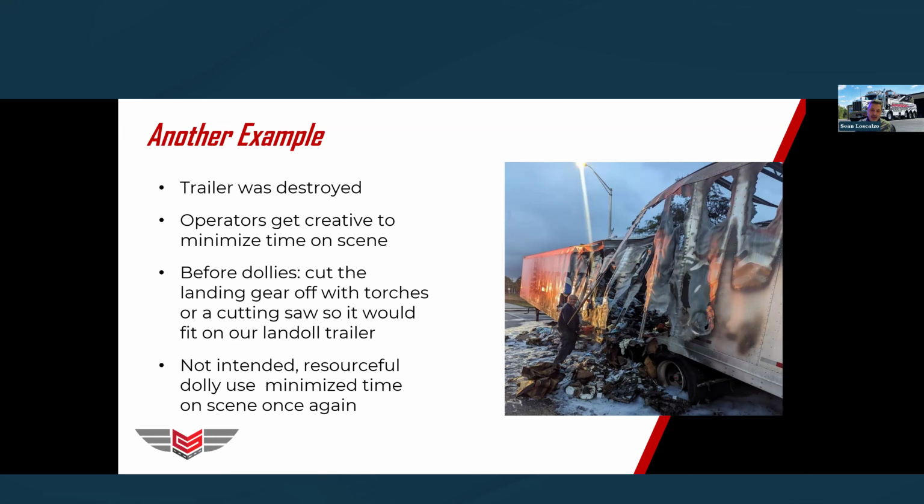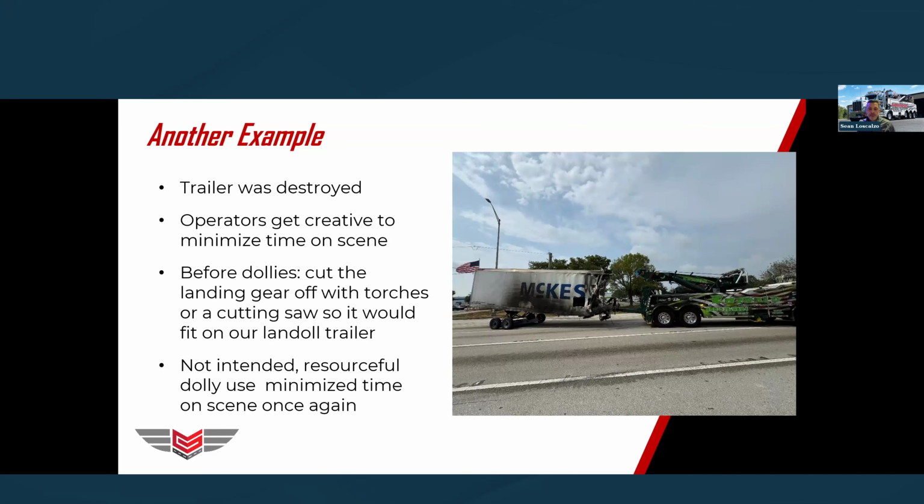We did have multiple trailers on site and dumpsters, but you can go to the next slide. And our operators being so creative, I don't believe it was intended this way, but this was a way that they utilized these dollies. They were easy to bring out. They dropped them underneath it, lift the box up, and away they go.